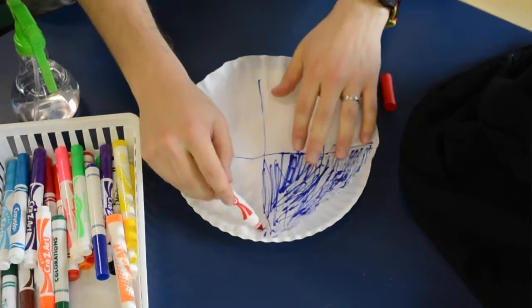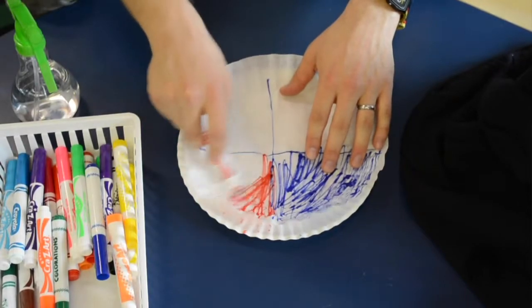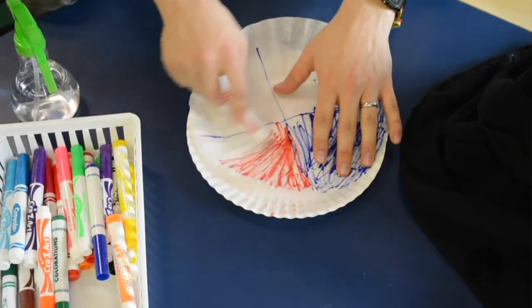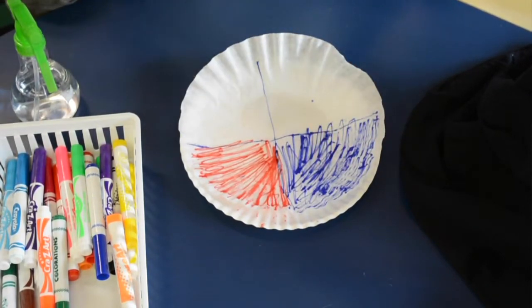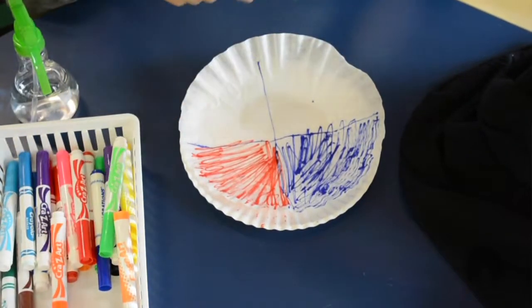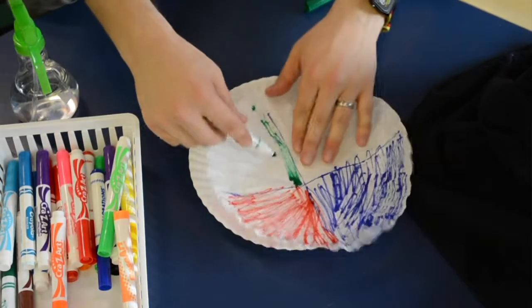And I'm going to put my red over here. See, that's why I got the plate, because I made a mark. Okay. Green. I don't know if green is your favorite color, but it's one of my favorite colors. I'm going to put it right here. I think that'll look good.